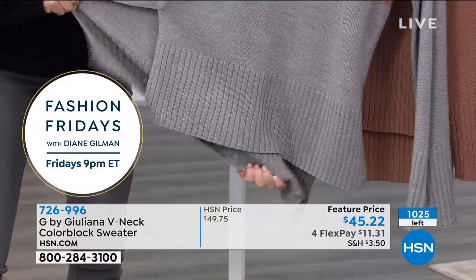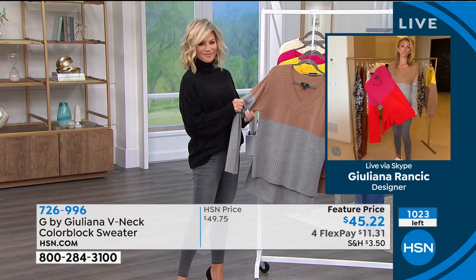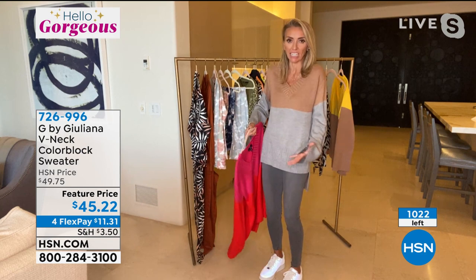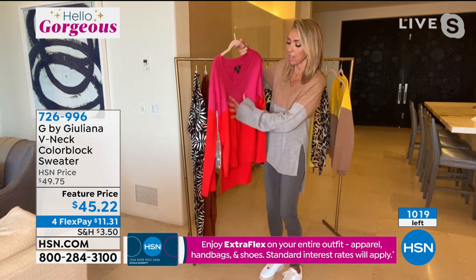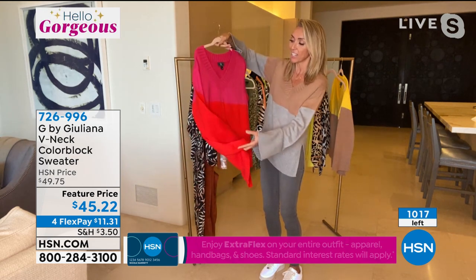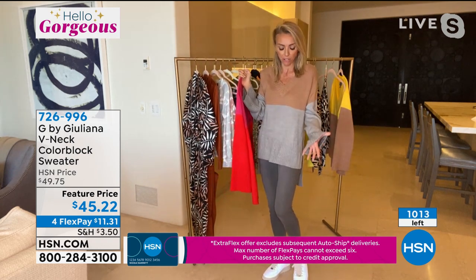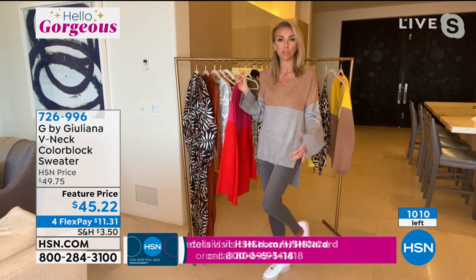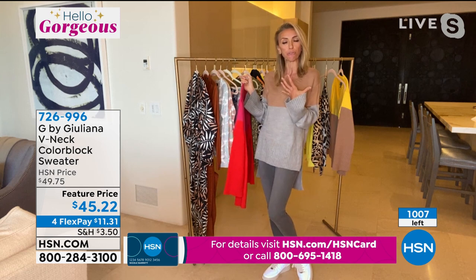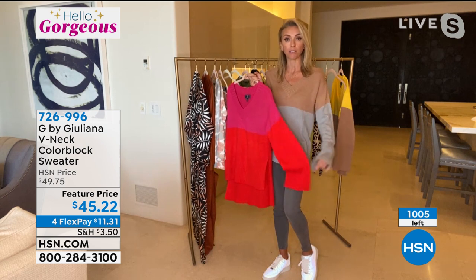Oftentimes, Amy, with sweaters, especially if you want coverage, it loses its shape, right? If you go with a long sweater, it can be long and kind of bulky and not cute, not fashion forward. This one has so much cuteness infused in it, whether it's the pink and red color block or the yellow option, the one I'm wearing. I'm wearing this with a sneaker, but think about this with a brown boot, a little scarf, a suede jacket. There are so many ways to style this sweater.